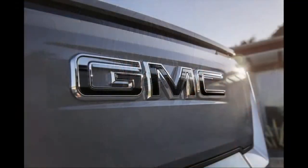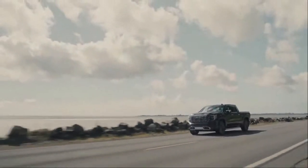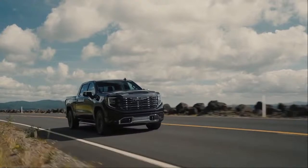The Pro will seat 6 with the front bench. Understand that the Pro is the work truck. In some levels, they call it the WT. Oh, yeah. The work truck. That's the stripper model in our language. I like stripper better than work truck.